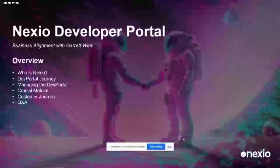So how did we do all this? How do we manage this developer portal? I have been the one behind making the developer portal. We've had times where we've employed additional technical writers to help, but I have been the person in charge of writing, editing, planning, and implementing. So all the fingers point back to me.